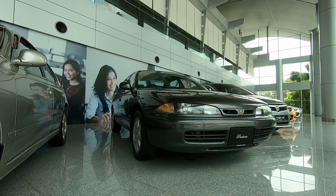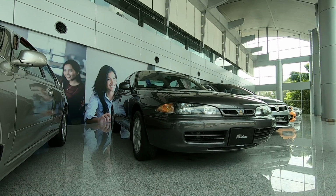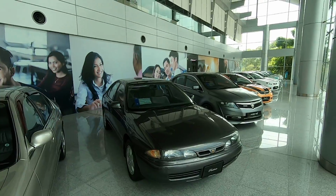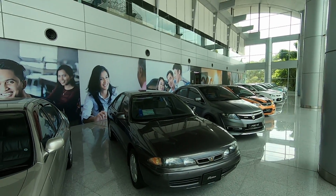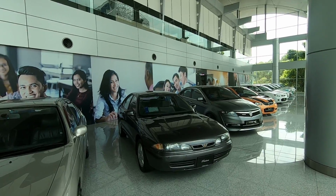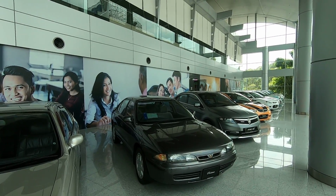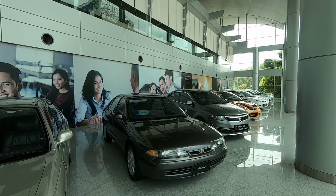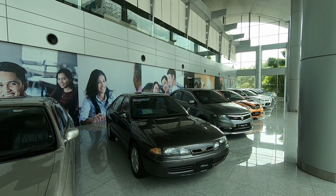Let's say you're scoping for a used car to buy cash because you don't want any monthly payments, or maybe you just need a spare car to run around on weekends. Maybe you need a spare car because you already have a company car. Who knows? There are many reasons why you might want to buy a second car for cash, or even a third car, a fourth car for cash. And today I'm gonna give you a few tips on what to look for when you're buying a used car.